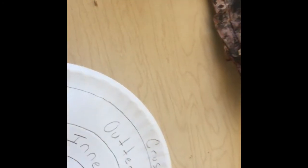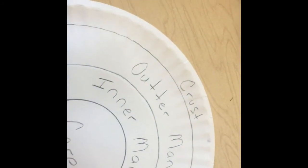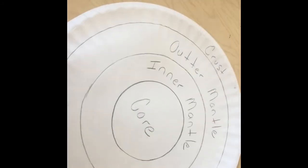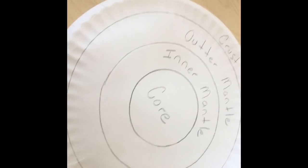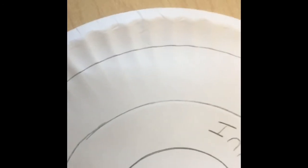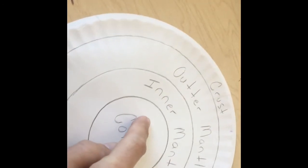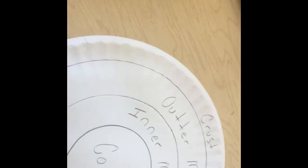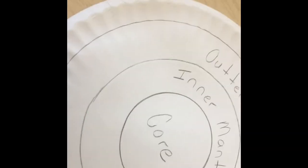We have in the center the core. Then after that is what we call an inner mantle, an outer mantle, and a crust. The crust is on the top. The crust is kind of like what we walk on, like dirt and sand and grass. That's the very top part of the crust. Now, you guys can make something like this at home pretty easily, and you can color it. You can color your core red and your inner mantle yellow and your outer mantle brown and your crust green, however you want to do it. It sometimes helps you remember what our Earth looks like on the inside.